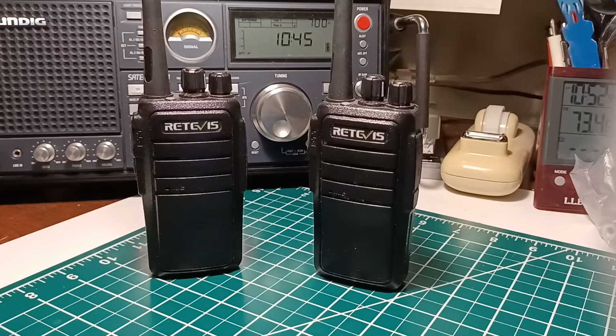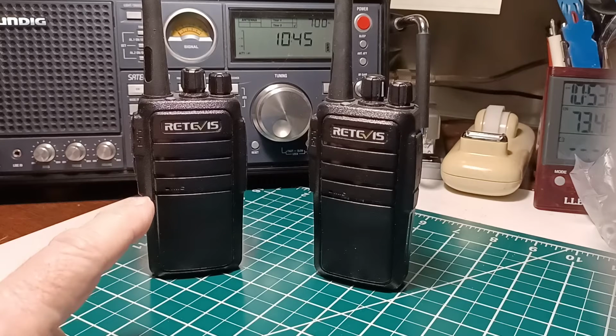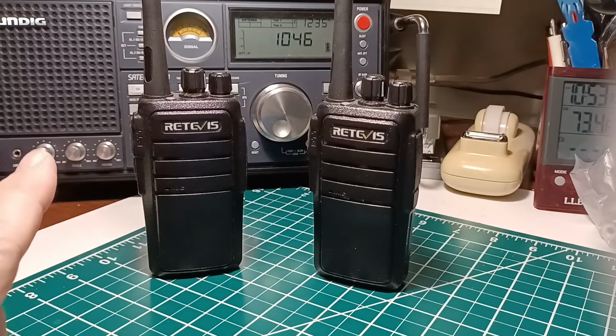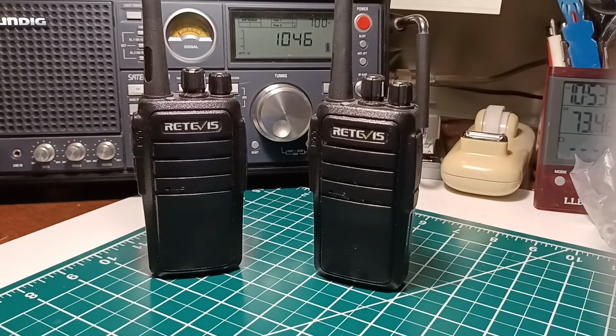Anyway, what I want to show you is something else you can do while shortwave reception is poor. It's the middle of the morning here in Clearwater, Florida, so it doesn't really matter what time of day, but what I'm using is the Retevis RT21 FRS Family Radio Service radios. I reviewed these back in 2019. And what's interesting is people use this for everything.